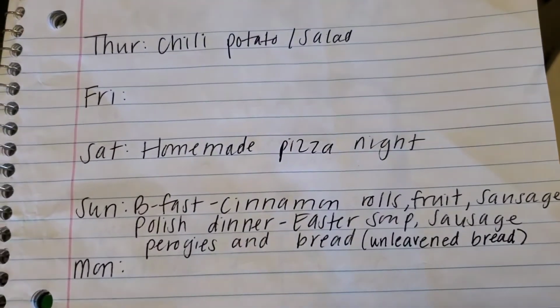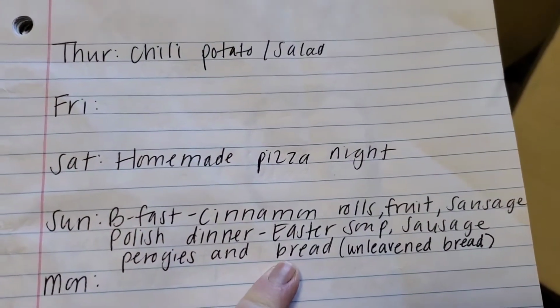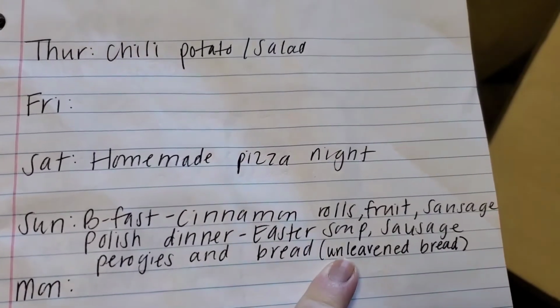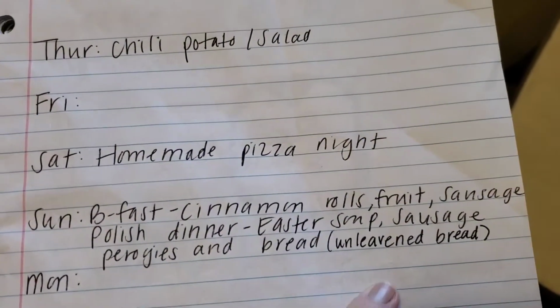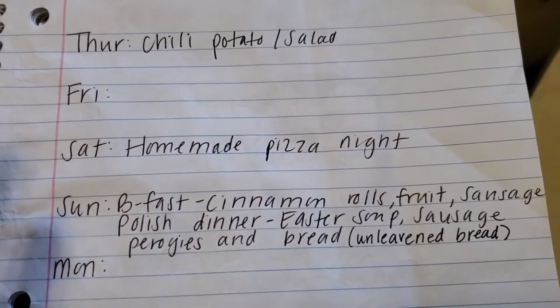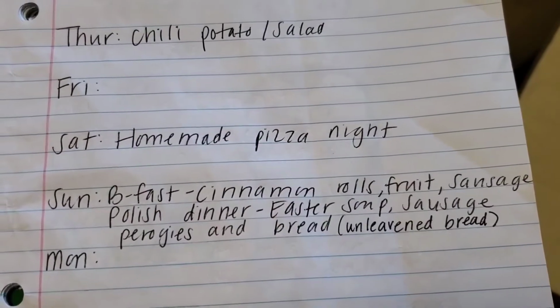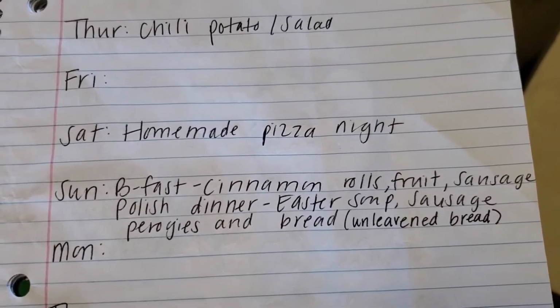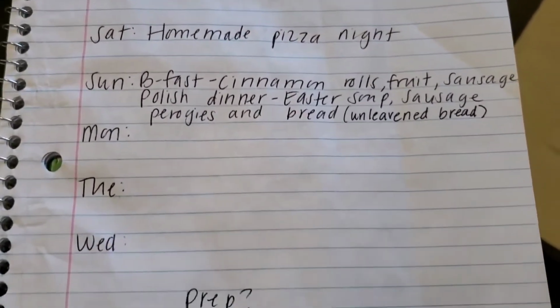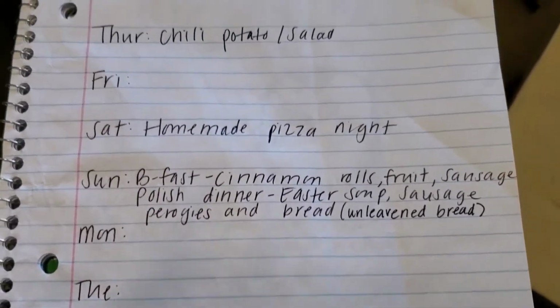I'm going to be making some homemade pierogies and bringing those. And I'm also going to be making some dinner rolls. And then I'm also making some unleavened bread for communion. And then also added to that, I'm going to be making a dessert, which is a lemon cake with strawberries and whipped cream. And then the rest of the week is empty. So let me turn this camera around and I'll explain what's going on.